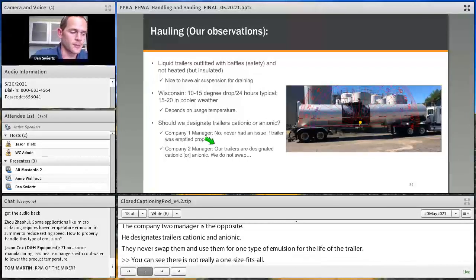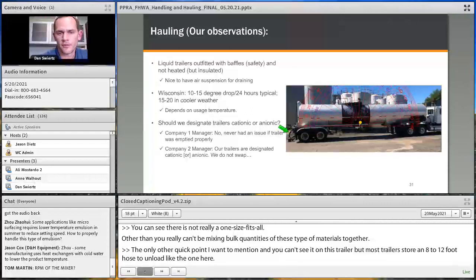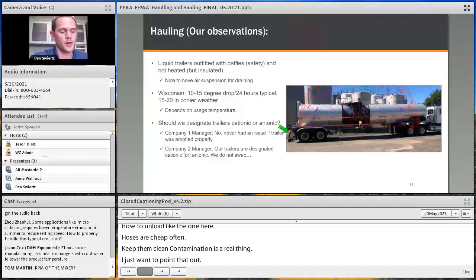So the only other quick point I want to mention, you really can't see it on this trailer, but most trailers store like an 8 to 12 foot hose for unloading, like the one that's probably being used to unload right here. Maybe I can just point to that one. Hoses are cheap, replace often, keep them clean. Contamination's a real thing. I just want to point that out. It's one part that gets kind of overlooked in winterization chores, and it's a small price to pay for compliant material, really. So be cautious.